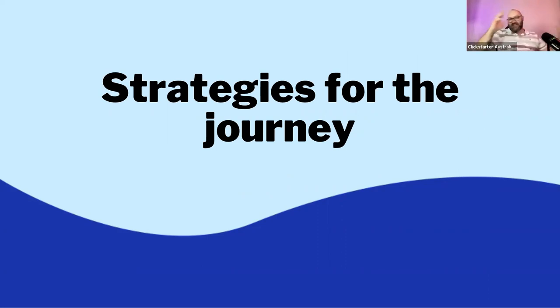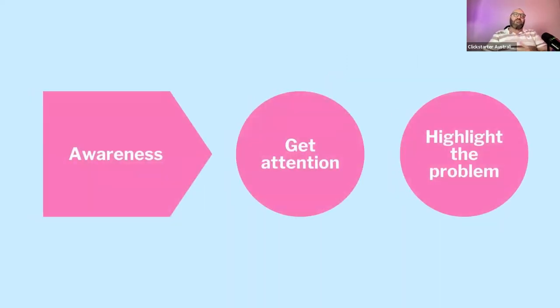So we've got all this stuff lined up. We've got all these parts of this journey going on. How do we actually do stuff on that journey? How do we work with it? How do we make it work for us? So if you're looking at the awareness stage, that's that first early stage where they don't know who you are, the most important thing to do is get attention. I'm talking about making sure people know exactly who you are. They don't have to guess it. You just want to be noticed.